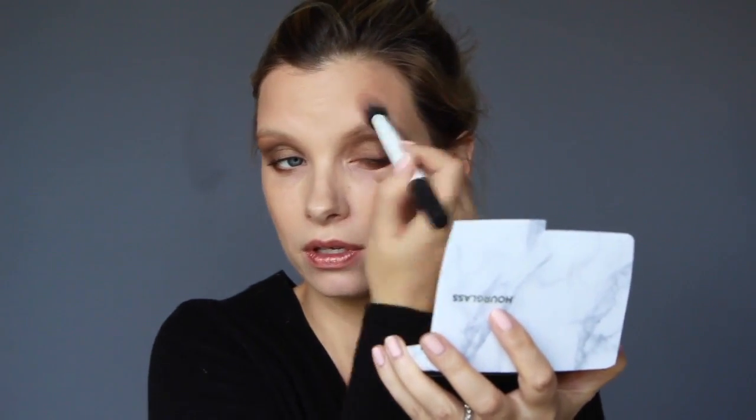However, if you didn't want to invest in one big thing of powder in one shade, then this is a really nice way of trying them out and not really risking not liking something. Little bit plasticky, this casing, but you know, it's marble and everybody raves about marble, so each to their own.